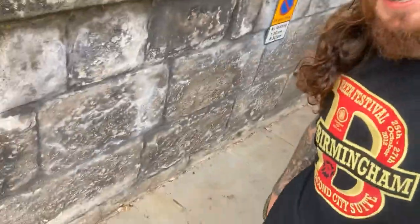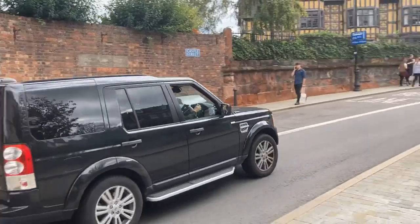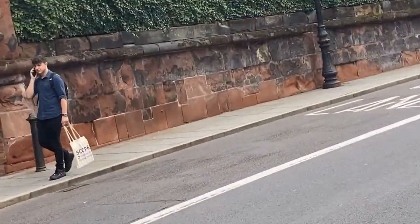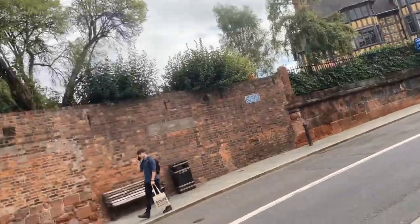Shrewsbury is an incredibly busy little place, apparently. The dog's getting used to it though, he's doing really well. So yeah, lots of old stuff here, as you can see. Old bits of town wall or whatever. I mean, look at that. Nothing to do with the new build, but old as anything.